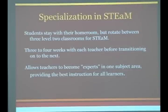Our end of the day time, we have an hour that is our STEAM time. It's the time to apply what students have been doing throughout the day and really have hands-on, inquiry-based, individualized learning opportunities. So students stay within their homeroom during this time, but they rotate between 3 level 2 classrooms for STEAM.